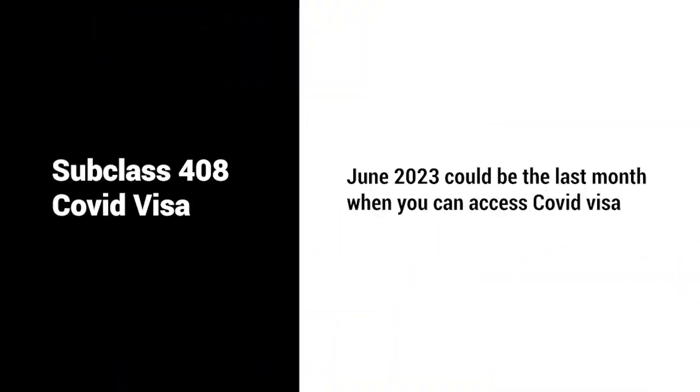The other component of the news is the 408 COVID visa. When the 408 COVID visa was initially introduced, it was introduced in a manner that if the World Health Organization announced that there is no more global pandemic, then the applicant will be allowed 45 days to change the visa subclass. Up until now, there is no such implication or change that has been announced yet, but it will be very interesting to keep an eye on the 408 visa subclass announcement by the Department of Home Affairs.